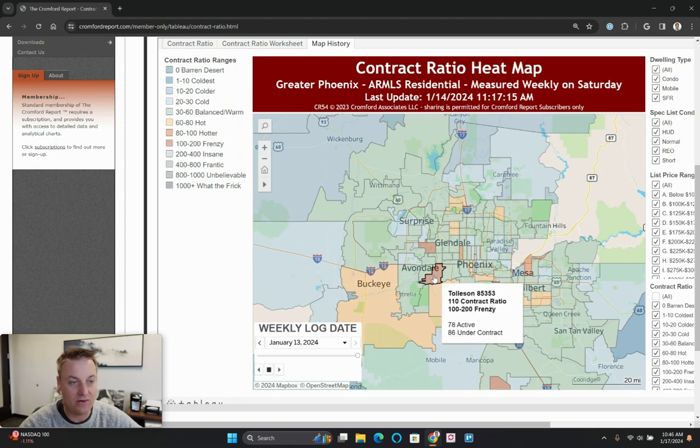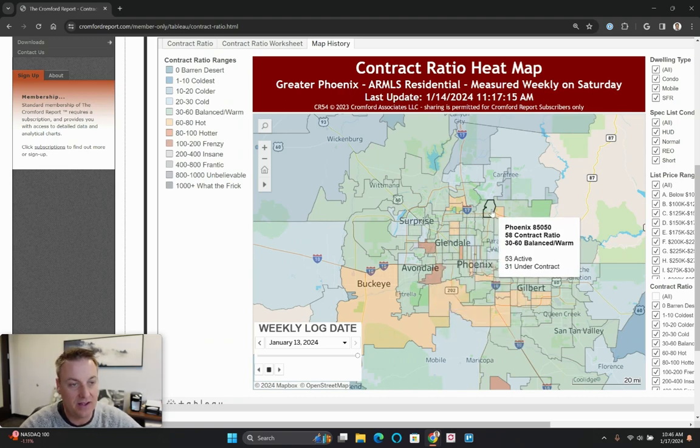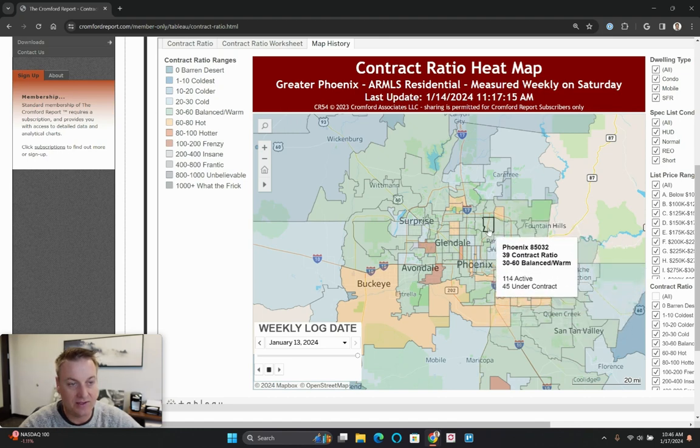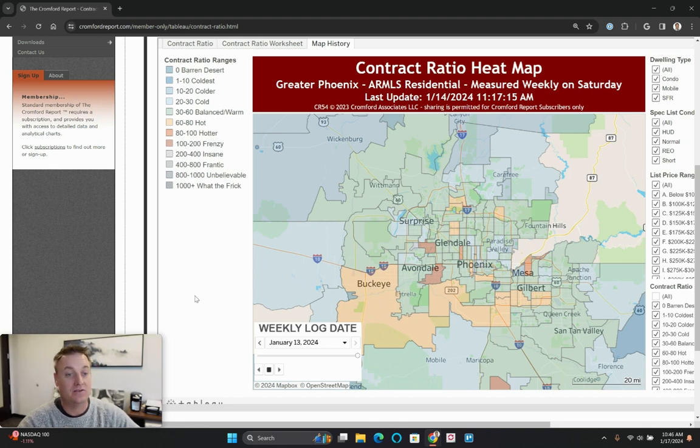But as you can see right here, Tolleson, it's hot. The sections of Glendale are still pretty hot. Mesa is hot. What kind of surprises me is that right here, 85254 isn't really going up. I thought it'd be a little bit hotter than that. So if you're in these areas, you're going to be competitive. If you're a seller, you're going to be looking good.